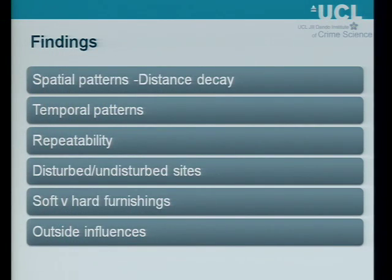Just a summary of the findings then. Distance decay is a significant one. The persistence of these particles is so much longer than we had thought of, and therefore that's got big implications as to what you might pick up when you make contact with something in that room.